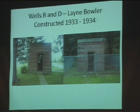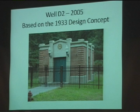Ironically, the city has rebuilt some over the years. In 2005, they built a new well, replacing one of these, and they went back to that old design. They had a few extra bucks lying around. If you walk on the other side of the parkway now, you'll see it, and it really does look nice. They did a nice job. That's more or less what they went by, that old 1930s design. So it's kind of interesting.